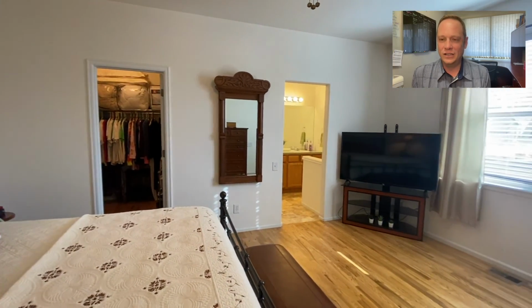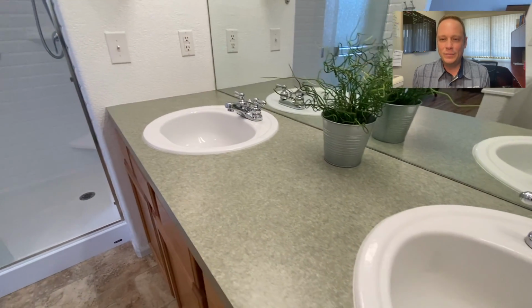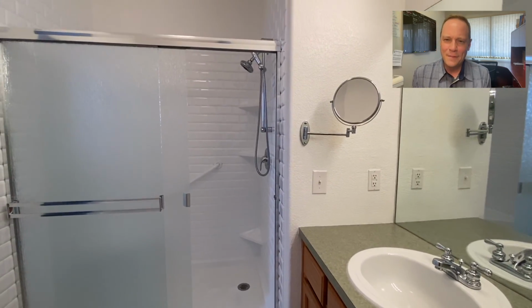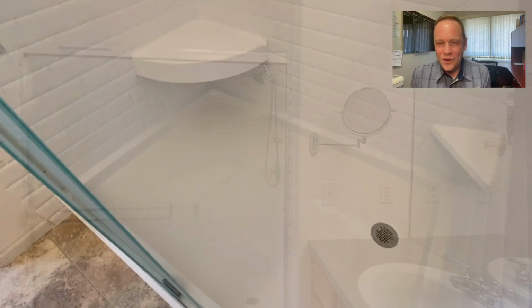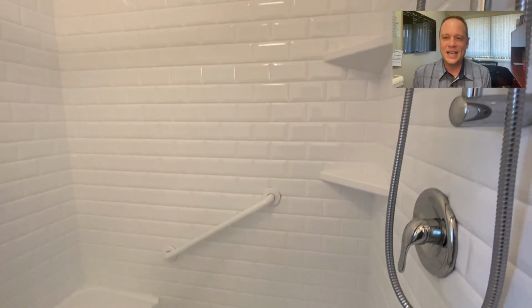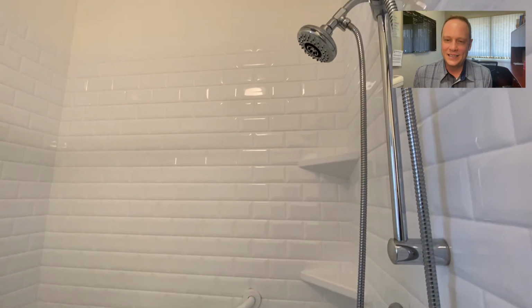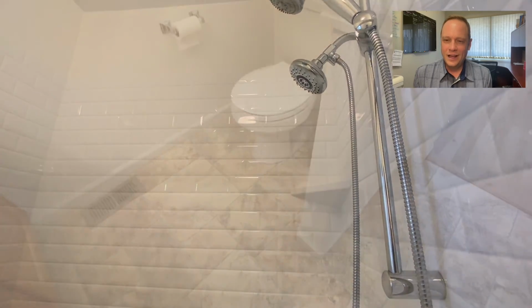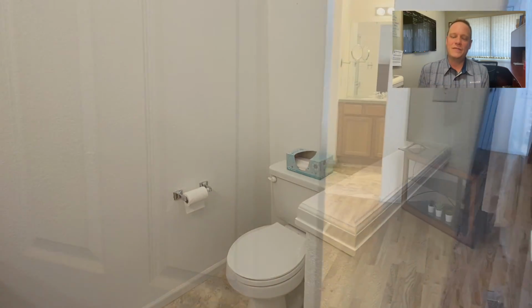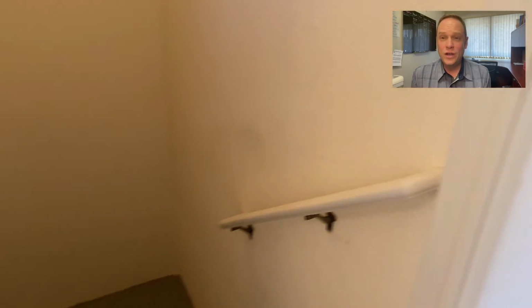Just immaculate. Really, how many synonyms can I get for clean, immaculate, pristine? Have I said pristine yet? Updated walk-in shower. Now that's an acrylic surround there. Has that subway tile effect. And then we'll see the little half wall there to give you some privacy in the bathroom. And we're going to go down to the basement.